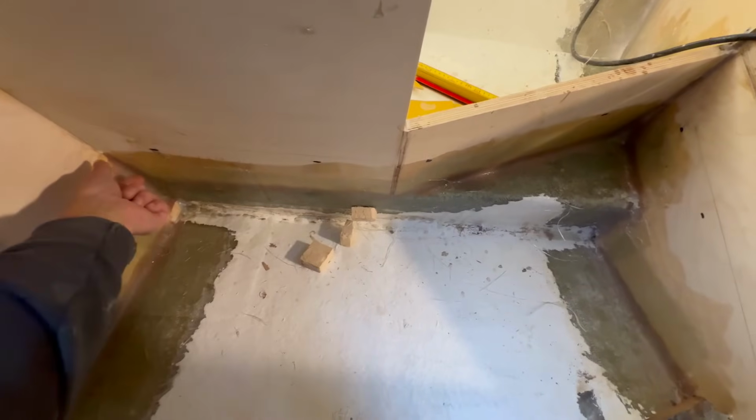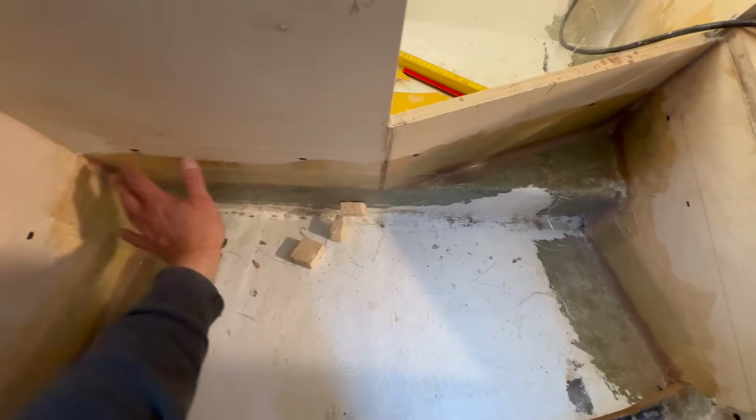Excellent. Now I need to make something that the floor can rest on. Let's start.